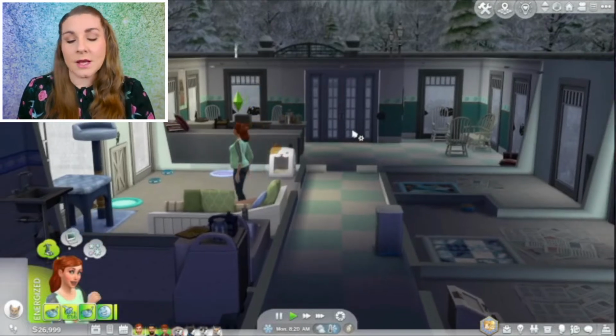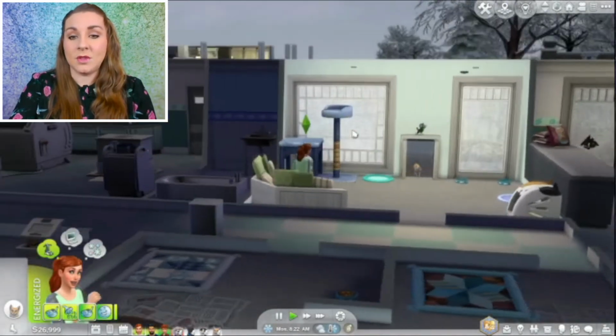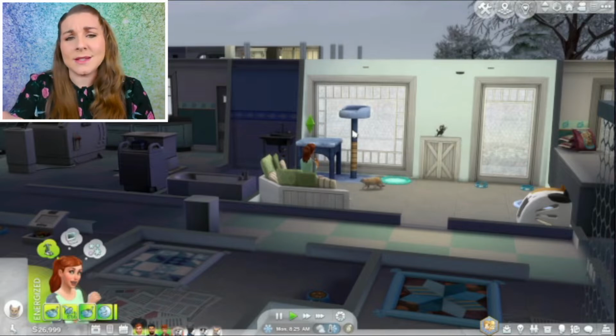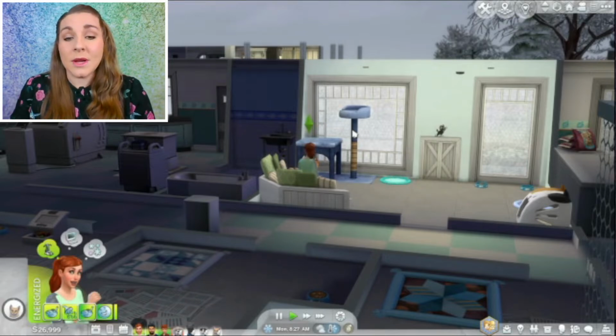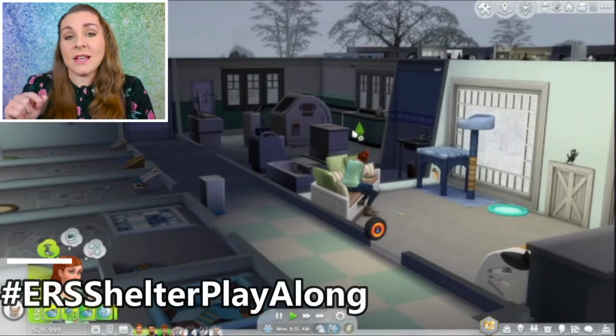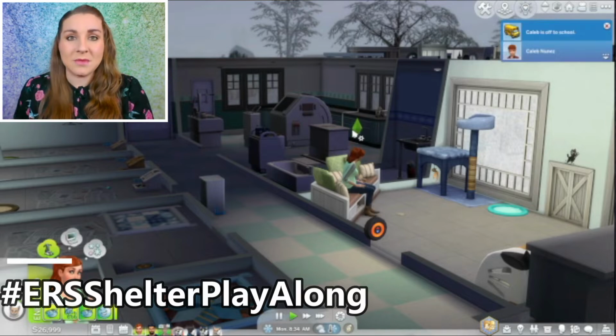Now, if you don't know what I'm talking about, all you have to do, if you see an animal that's featured here and you're like, hey, I have a Sim that would really like this animal, go ahead and upload them to the gallery. Give me a description for what kind of animal they're looking for, and then put hashtag ERS Shelter Play Along somewhere in that description, and it'll show up for me to be able to download.